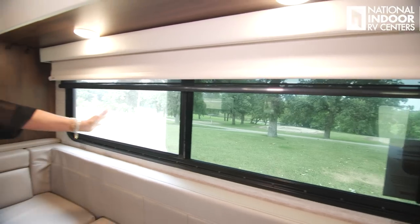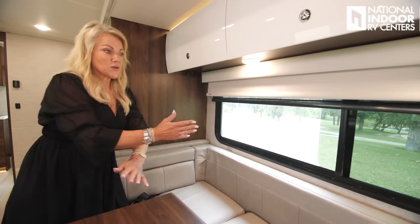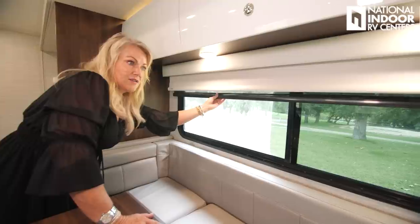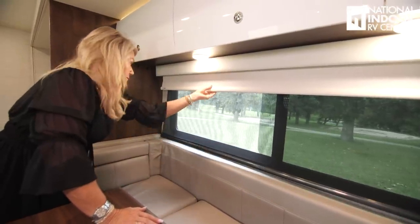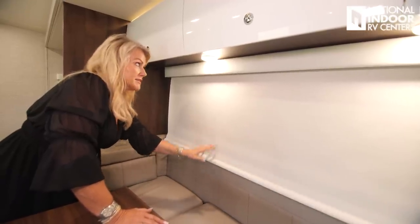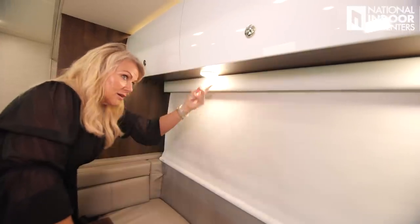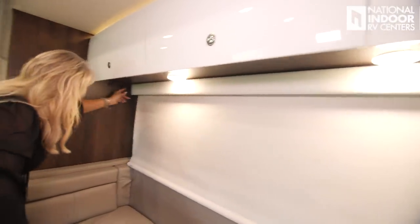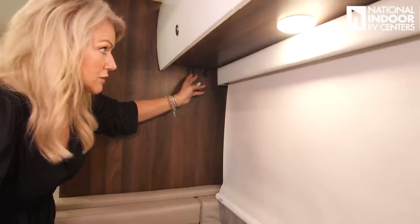So I've got the window open because it's, like I said, a beautiful day. I've got a nice cross breeze going across the coach. And then I've got my day shades. If it's a little sunny, I can pull that down. And my MCD night shades block out the space super easy. I've got my push button lights on both sides. And then I have my 12 volt receptacle and two USB charging ports.